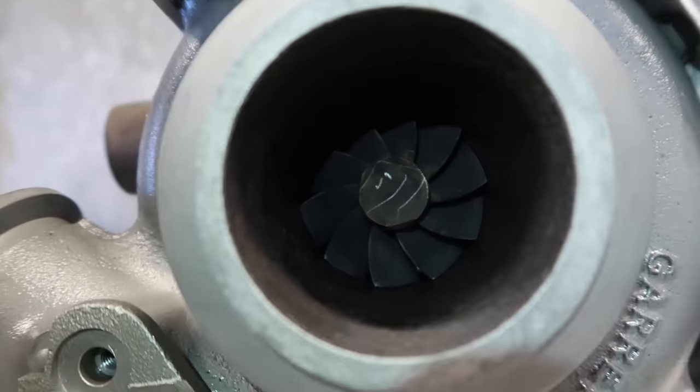And come on, like the sound, guys, this is one of the best sounding diesels ever. Especially once we throw the exhaust on, it's going to sound mental. It's gonna sound like a jet engine for sure.